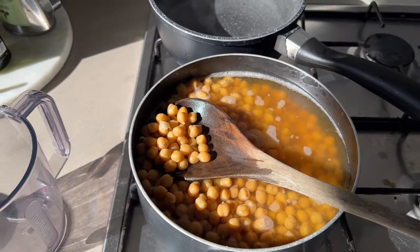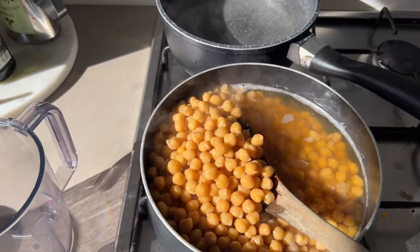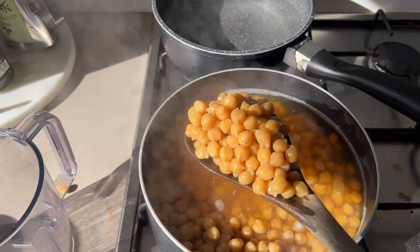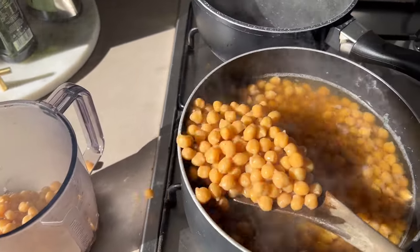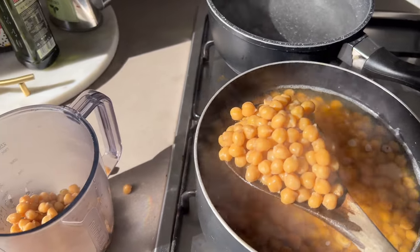So at this point, I think I'm just gonna take out some because I would like to make hummus. And I'm gonna be using these chickpeas. So I'll put some in here to use for my hummus, however you choose to pronounce it.